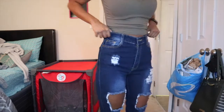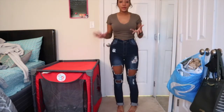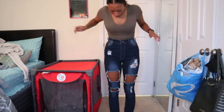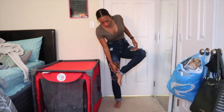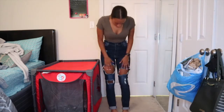So these are the second jeans that I got. These are so cute, but again, I got them kind of big. See how much room I have in them? I probably could have gone a size down, but it's fine. I had to roll the bottoms up. The bottoms don't come rolled. I rolled them up because they were really long. They look really cute, and I like the holes.